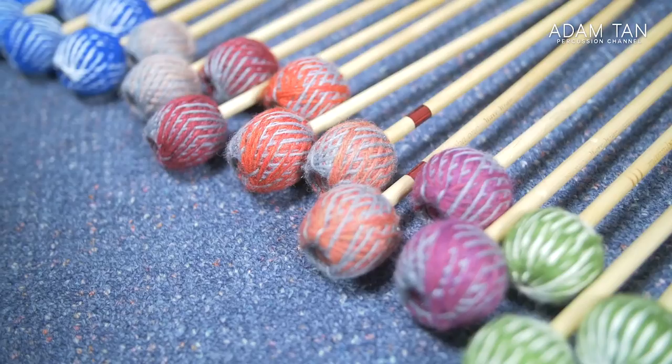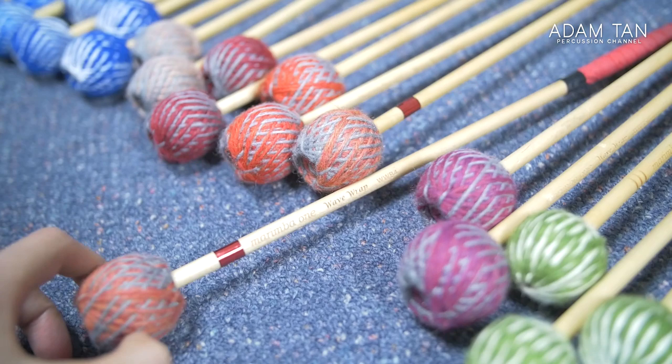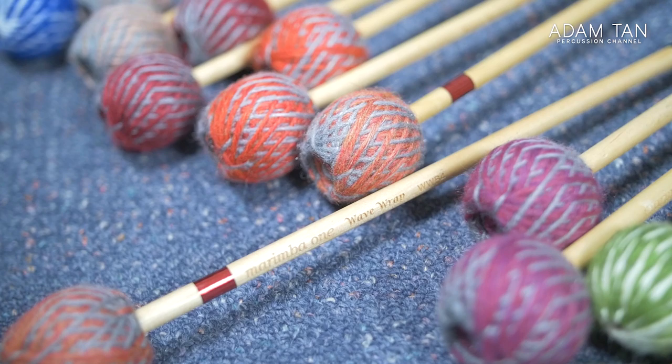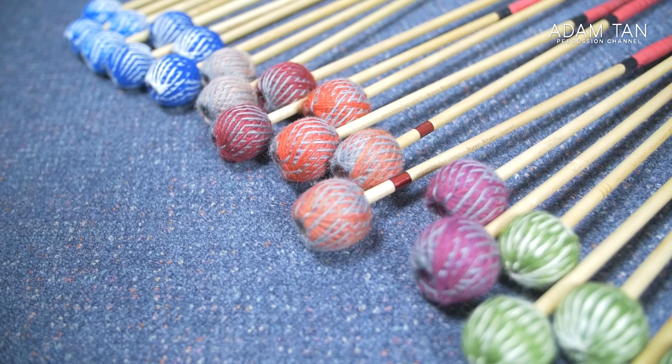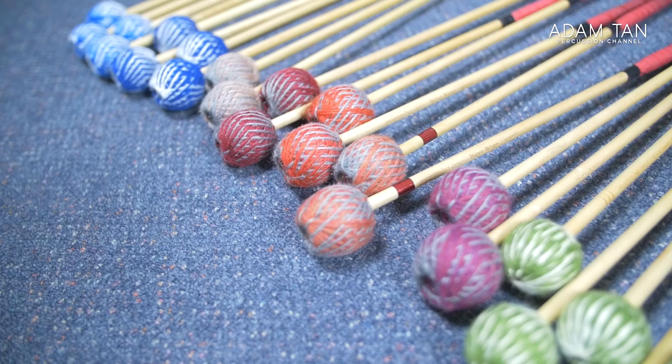Ah yes, remember this old chestnut, the one and only Racing Red Wave Wraps. Yes, this is the series that ignited so much debate about marimba mallets in my earlier days on this channel, because the Marimba One Wave Wraps, as you know, are still one of the most expensive mallet series in the world. They were retailing for almost $90 a pair, which is just ridiculous for a pair of mallets.